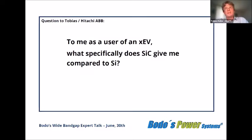Very interesting question. Let's maybe start on a not too scientific level. As a user of an XEV, you are most probably interested in the range you can drive. That might also be the topic you always struggle with in discussions with colleagues still using conventional cars. It is very obvious that using silicon carbide power semiconductors within an electric car can significantly increase the range you can drive with the same energy stored in the battery. Therefore, it's a way for more sustainability, for longer range drives, as well as helping and supporting the breakthrough for XEVs.